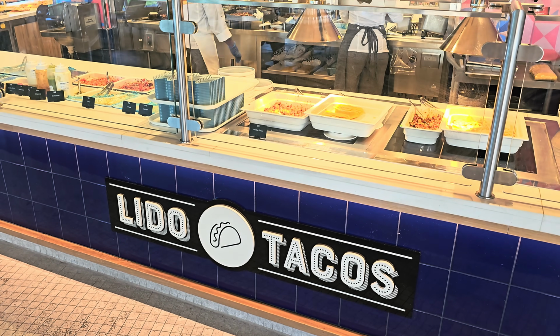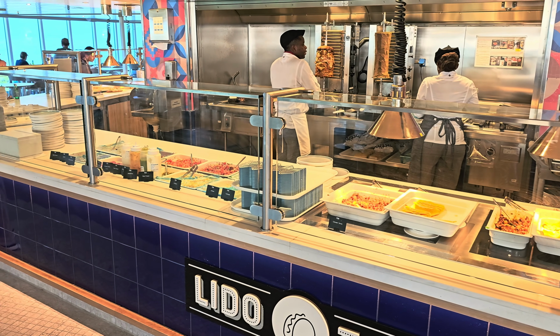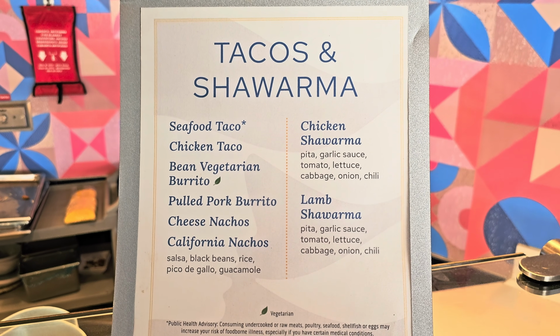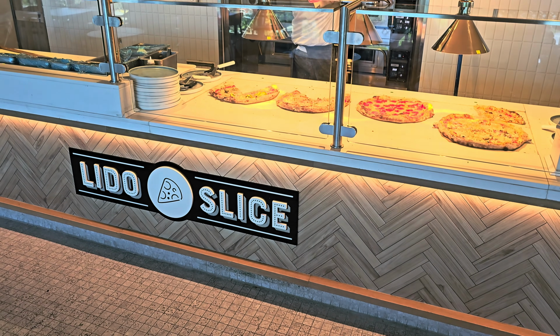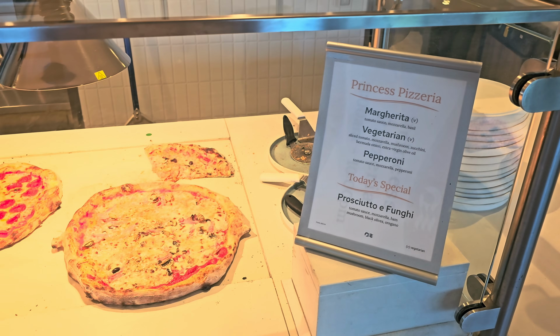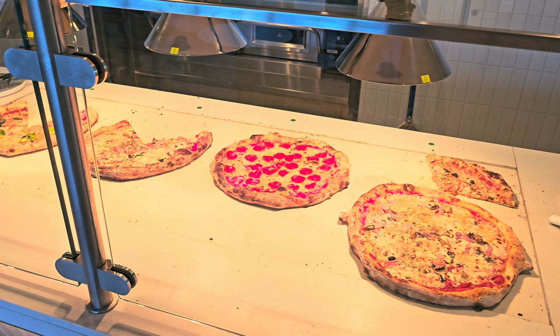Yeah. Hamburgers, there's a nice big salad bar, tacos. We actually found we ate there a lot because you have great views. You're up on the pool deck, floor to ceiling windows, and the flexibility of food options just worked really well for us this sailing.